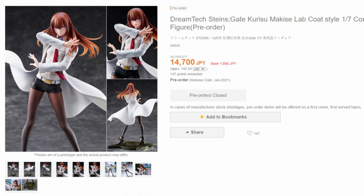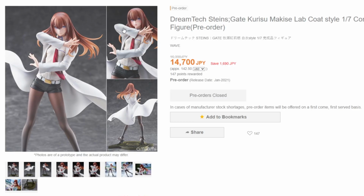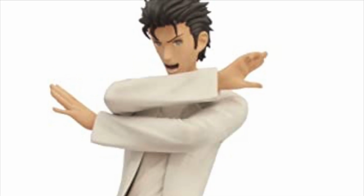This one, a big one, Kurisu Makise, Lab Coat Style 1/7 from Wave. She looks absolutely gorgeous. And I love that she's got the Halloween Kyoma pose, man. Like, Kyoma! It just looks absolutely tasty, my friends. Oh, she comes with a different facial expression here as well. I've got my Kyoma that I pre-ordered. I picked up a Kyoma in Tokyo, doing obviously his Kyoma pose. So to have a Kurisu one doing the same.